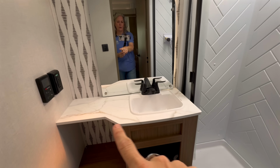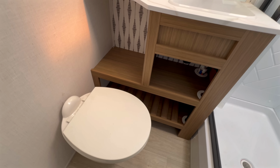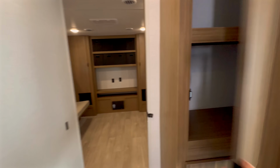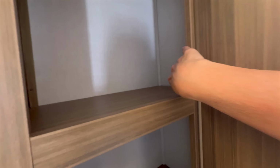Hey guys. You've got a counter, plenty of space down here. There's your hot water heater program, and then there's your potty. I'm going to give the potty knee space about a 2 because it is a little tight in here, but with the big family, the sleeping space is way more important. You've also got pantry space in here, and it goes back. So it's not just to here, it tucks back in here, so you got plenty of room back there.